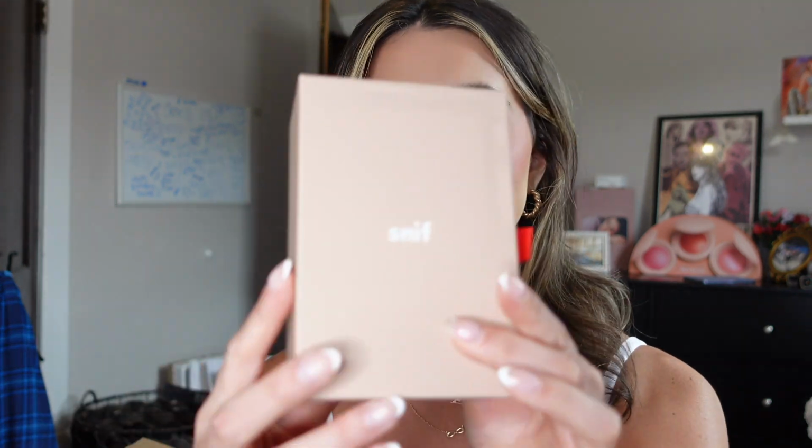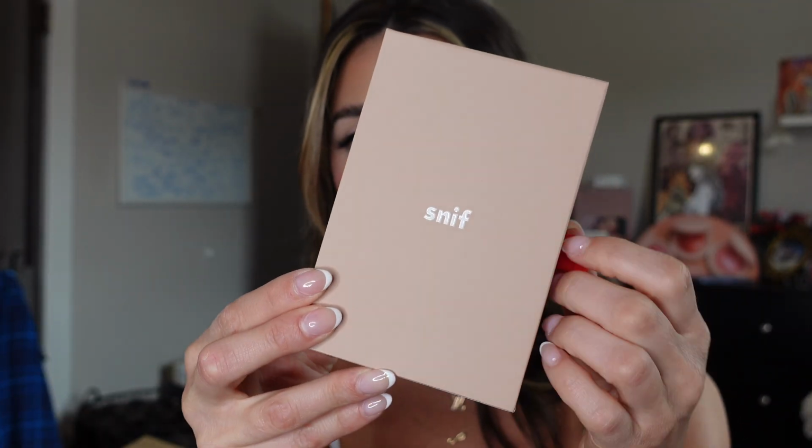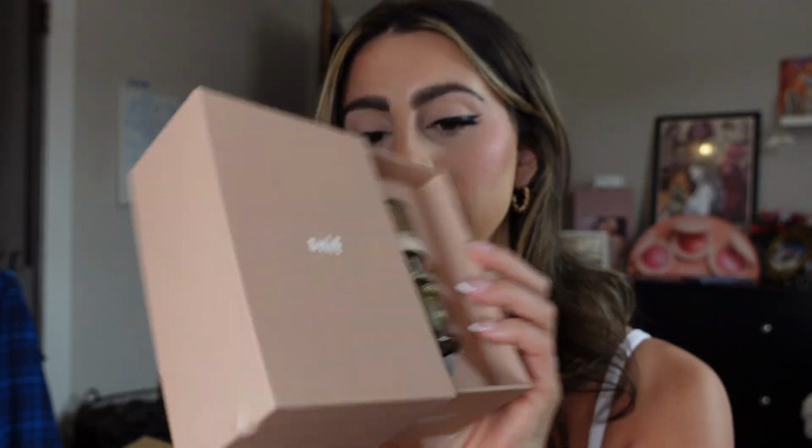This one is in the scent Sweet Ash and I actually just did a TikTok video on this. So let me read you guys the notes really quick. It's a juniper, whatever that is, fir balsam, tonka, vanilla bean, white moss, and cedar wood. And you guys, the presentation of this is actually stunning. So you open it, and then there is the bottle.